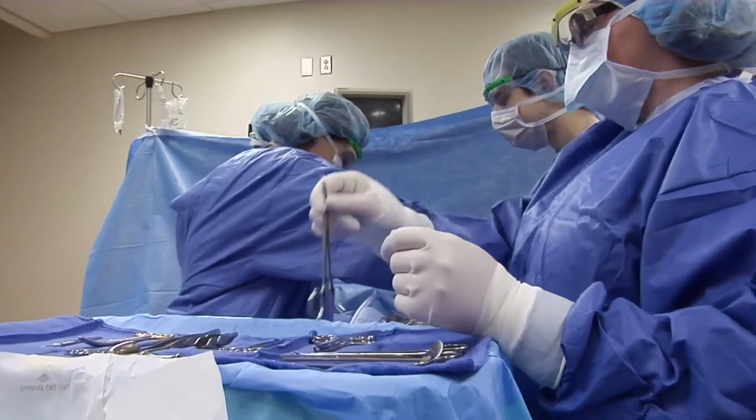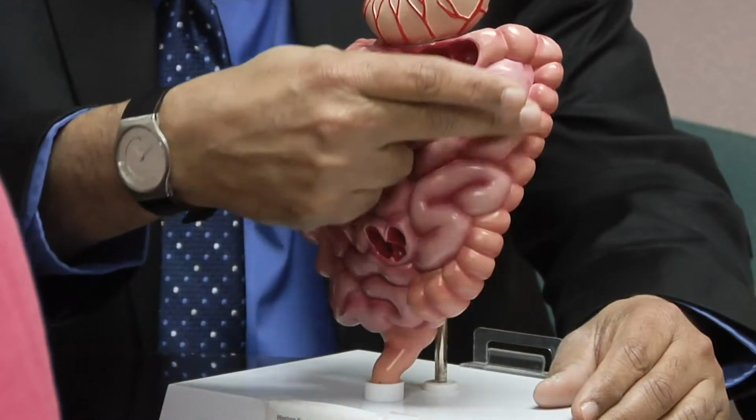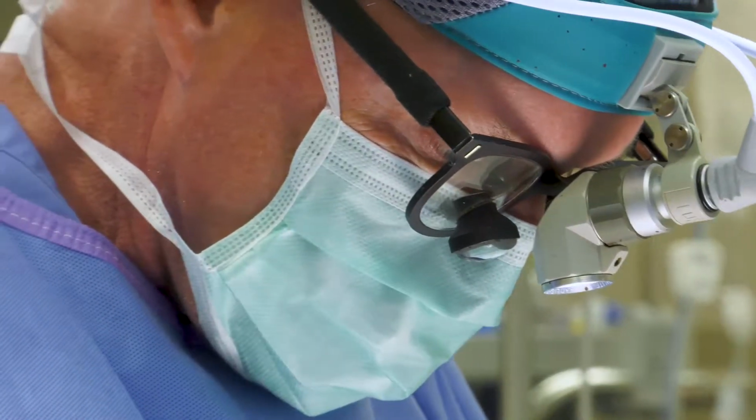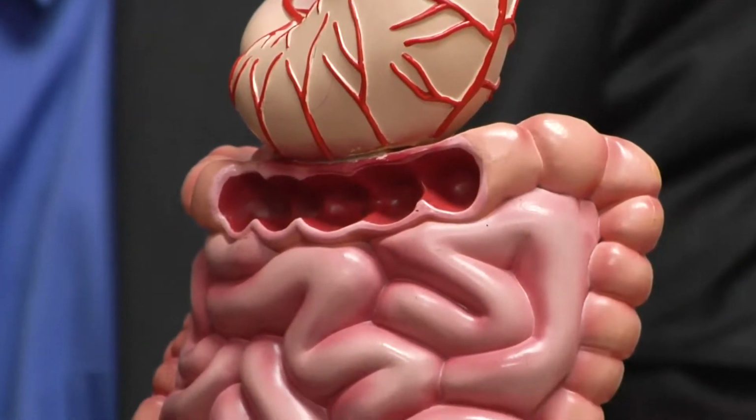For people that have a right-sided colon cancer, so colon cancers that are located at the first part of the colon, we do what's called a right hemicolectomy. So we take out the colon as well as some tissue that's normal below it and some tissue that's normal above it, and then we put those two ends together. For people that have a left-sided colon cancer, or a sigmoid colon cancer, what we do with those folks is exactly the same thing. Take a margin of normal tissue above, a margin of normal tissue below.